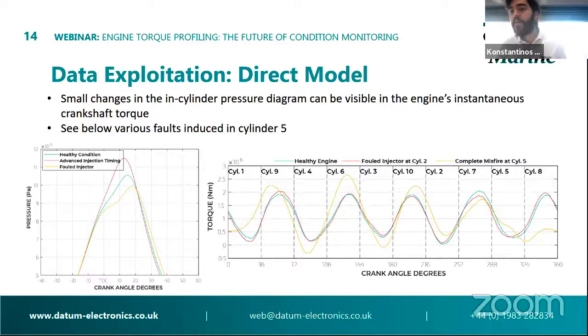Therefore, we can compare the predicted crankshaft torque from the direct model, given these initial conditions of failure, with what is currently being measured, which is again a tool that allows us to see the condition of the engine. That's failure mapping. As we can see here, as the in-cylinder pressure diagram changes, so does the instantaneous crankshaft torque. Sometimes not so much, but other times more notably, depending on what cylinder and what combination of cylinders, and these factors contribute to this torque.